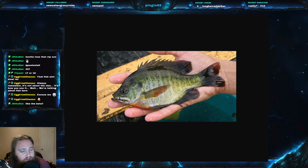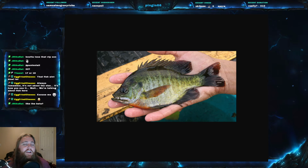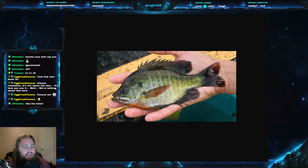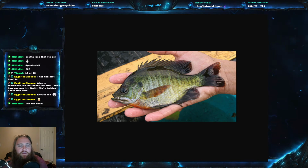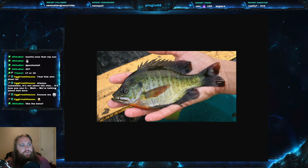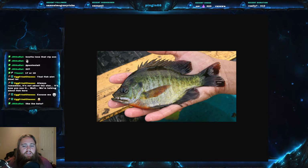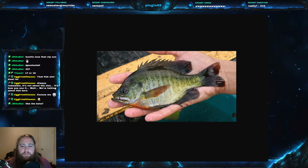Now, as I mentioned earlier, they are everywhere. They have been stocked. They are in every single state except Alaska in the United States. And they're probably in damn near every country in the world. They have been moved everywhere. The reasoning for it is these are a very popular forage fish. So people that want to make bass in their ponds or make big fighting fish in their ponds, these little guys breed so much and so often, and they're so easy that they're stocked for food for those bigger fish.